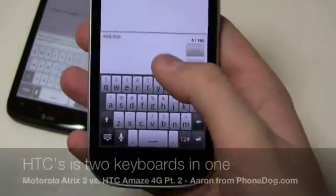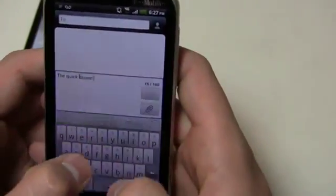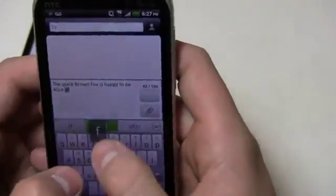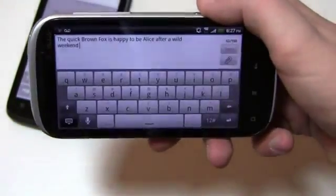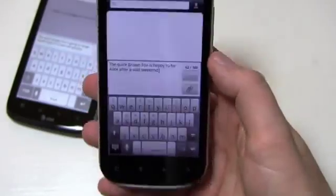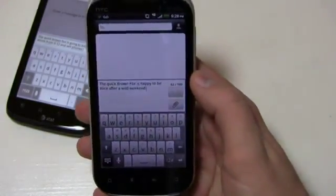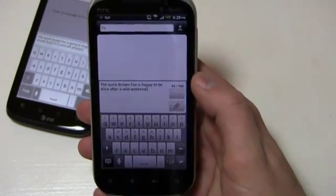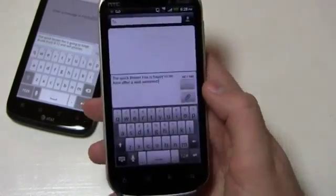Then you have HTC's keyboard over on the Amaze 4G, and it's pretty quick and easy to type on as well. Quick Brown Fox is happy to be alive after a wild weekend. And you turn it over here in landscape. Relatively quick transition there, and again, 4.3-inch display, and it's a pretty long display at that, so it's easy to type on also. So I think for both of these devices, anybody that's coming from a device with a physical keyboard or is kind of uncomfortable about typing on an all-touchscreen device, I think you'll be happy with either one of these.